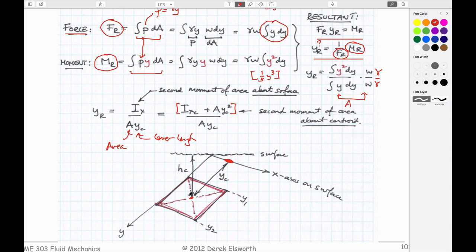The plane is below the surface. So the water surface is up here. The plane is below. The centroid of the plane is in the middle, which is where this X marks the spot here. And there are two things we need. We want to calculate the resultant force, which is equal to the unit weight, the area of that plate, and the depth of the centroid, h sub c.